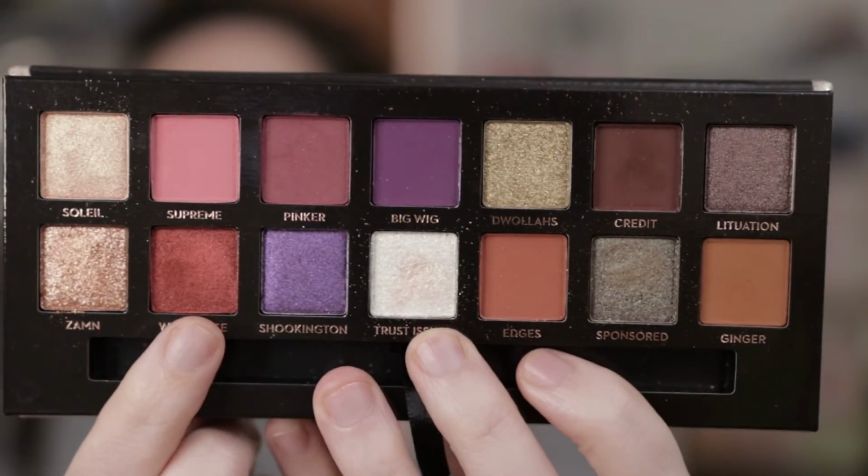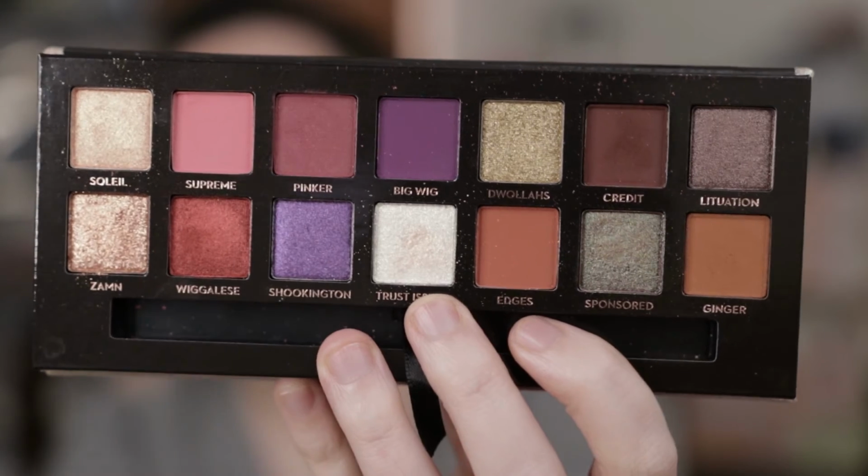I especially love this shade here. This is such a pretty shade. I have used this one once. I use Trust Issues a lot in the inner corner and the brow bone area. But other than that, I really haven't used this one too much, and I think it's just because when I first got it, I was still pretty new to makeup, so I was just not ready for it, I guess.